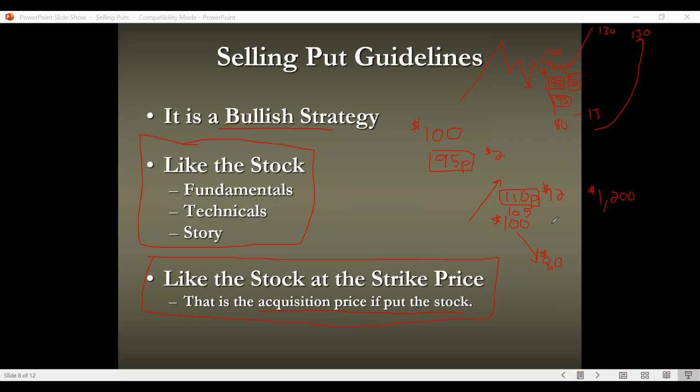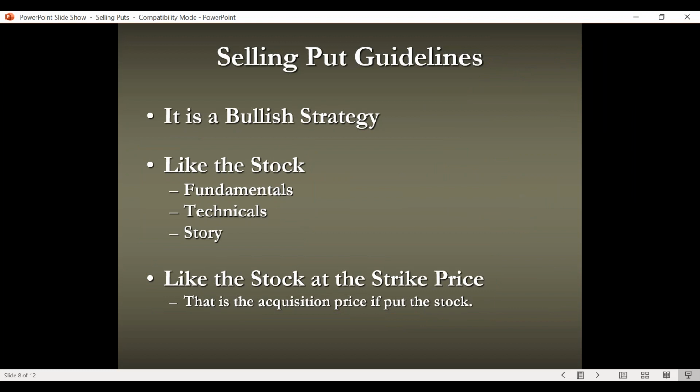you could get yourself into trouble, especially if that stock's in a full blown downtrend and you were just being greedy trying to bring in premium. You weren't even looking at the chart, or you didn't even bother to look at the fundamentals. But this is a pretty cool strategy, and you can use it, in most cases, as long as the stocks that we go over in the updates have options available.